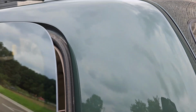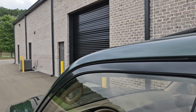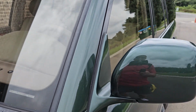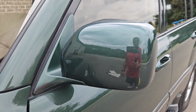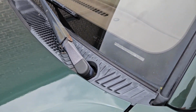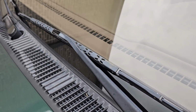Look at our quarter up here as we run along the rail. I know I kind of showcased the roof rack, but you can see how nice the rail is. No dents. Mirrors are fantastic shape. So our wiper arms do have a little Florida Sun Love kiss on it. Blades are in good shape, just these arms themselves.